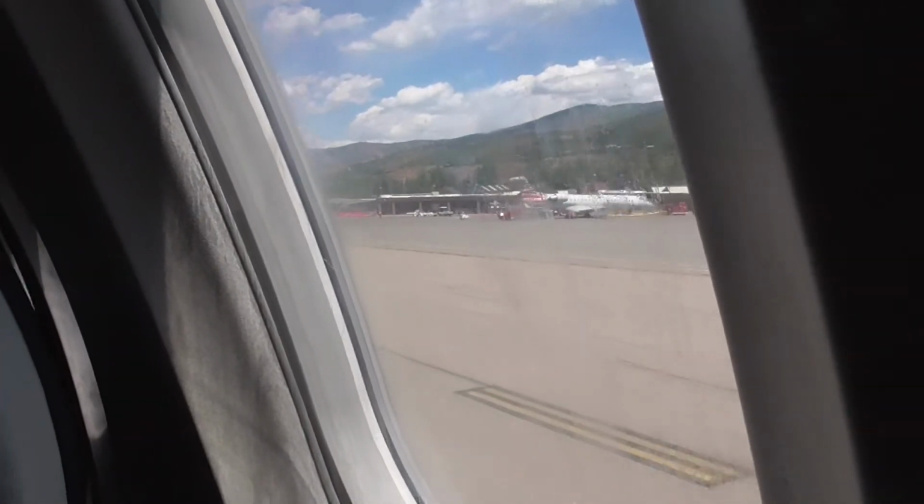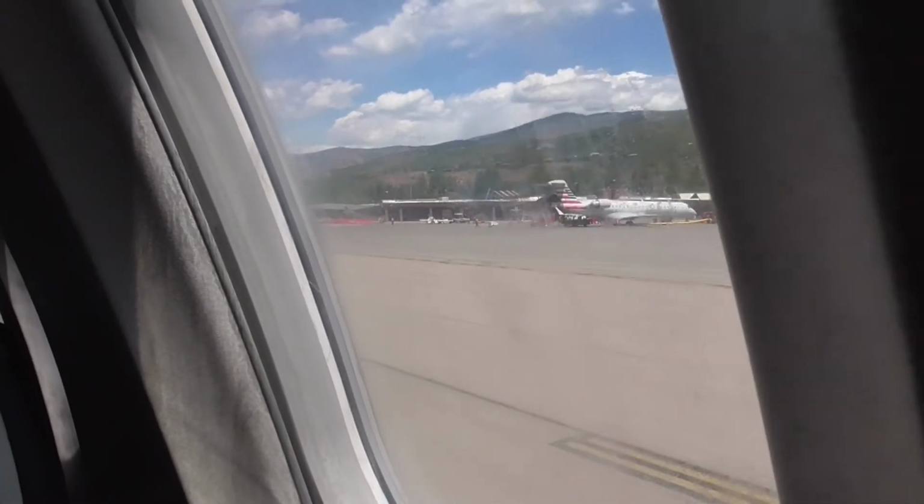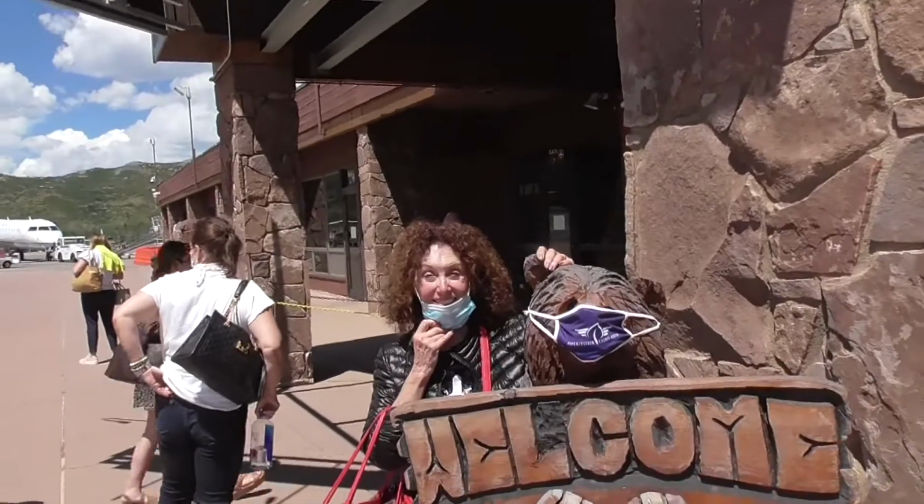Welcome to Aspen, where the local time is 12:44 in the afternoon. We'll be taxiing for a few minutes, so please remain seated.